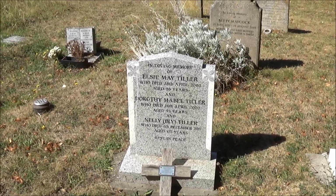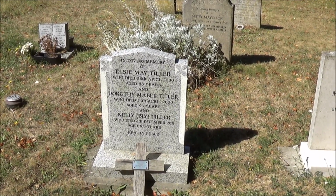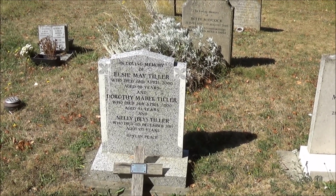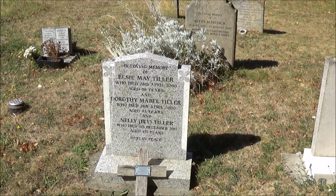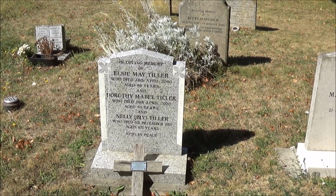Now I wonder if these are relatives of my wife. My wife's grandmother, she married a Wilds, and the Wildses lived in Damerham for years and years and years. But her maiden name was Tiller, and her family lived in Damerham for many, many years. There's an awful lot of Tillers in the graveyard.